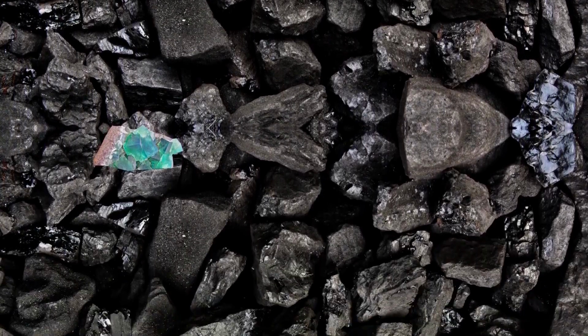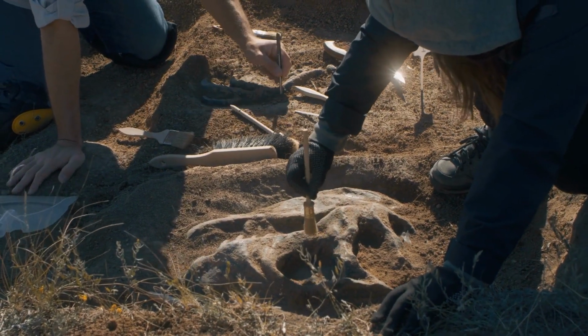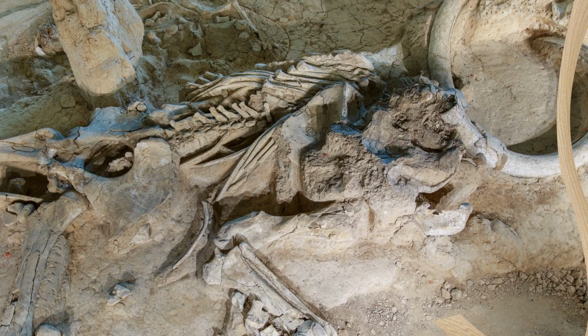The Kostolac coal mine is a center of hidden gems. Archaeologists had found evidence of ancient human and animal activity here before. For instance, in 2012, experts found bones of at least 5 woolly mammoths, which went extinct about 10,000 years ago.